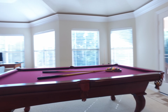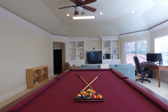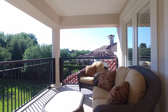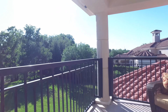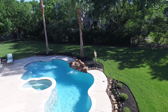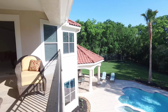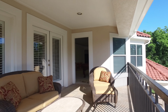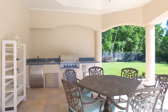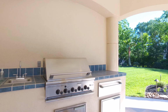From a large and beautiful game room upstairs and an outside balcony with custom built-ins, canned recessed lighting, and amazing views in the backyard, whether you're on the upstairs patio or in the backyard yourself. Your very own in-ground pool with attached spa and lots of green space still for the kids and the pets to play. This is a beautiful home with so many incredible features, an outside kitchen, an extended covered patio, giving you the perfect place for entertaining.